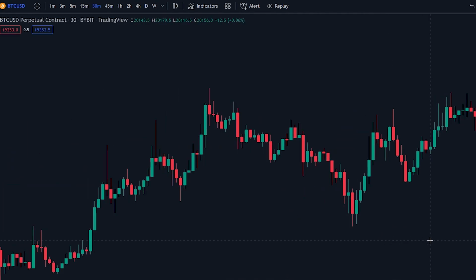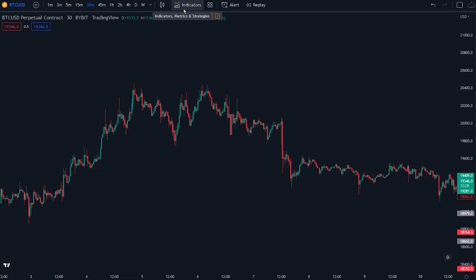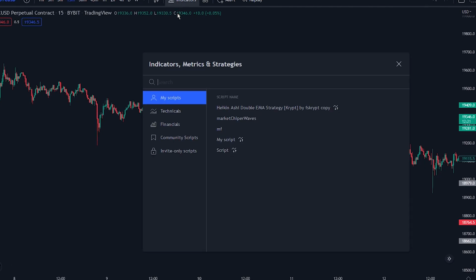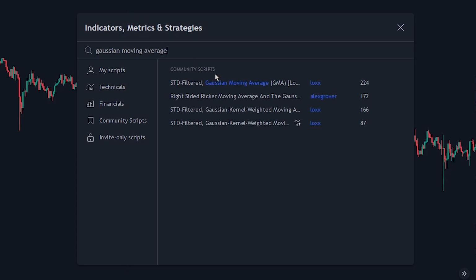Whenever you are trading with just one indicator, there will be a higher chance that the signals that are shown are false. So let's go ahead and add these indicators to the chart. First, head over to TradingView and change the time frame of the chart to the 15-minute time frame. Now go to the Indicator Search tab and search for the Gaussian Moving Average indicator. Select the indicator made by locks and add it to the chart.